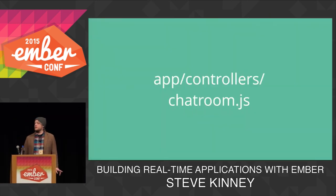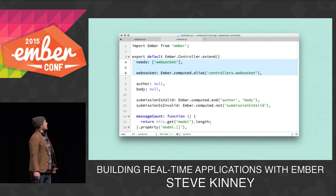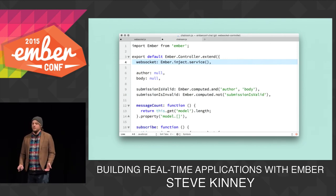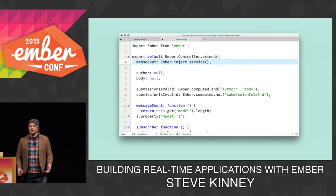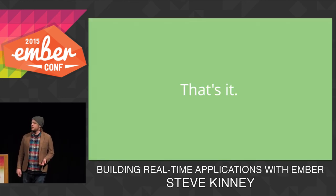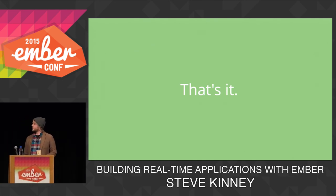And then we do need to update our chat room controller. So we're going to take out this logic that relies on our standalone controller, and instead, WebSocket is going to be Ember inject service. The eagle-eyed among you might notice that I didn't actually have to pass in a service there. What Ember will do in 1.10 is look at the name of the property and say, hey, you're defining a WebSocket property, you probably want the WebSocket service. If I name this property sandwich, then I would have to be a little bit more explicit. That's also a terrible idea. And that's it. We've now refactored our standalone controller into a service.